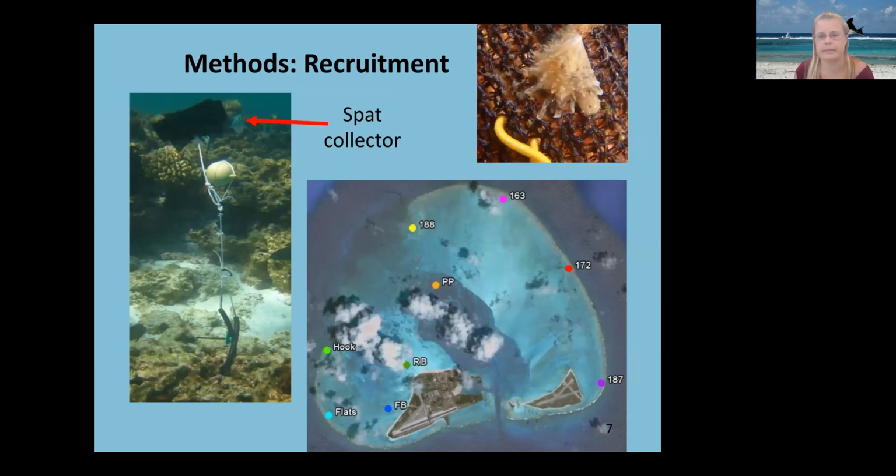So here's what I did. Pearl oysters, like many marine species, just put their sperm and eggs out into the water that then fertilize and become larvae, which are just kind of little creatures swimming around in the ocean. And eventually, when they get big enough, they'll settle out onto the bottom somewhere. And they're usually looking for some kind of hard place, or hard, dark place.